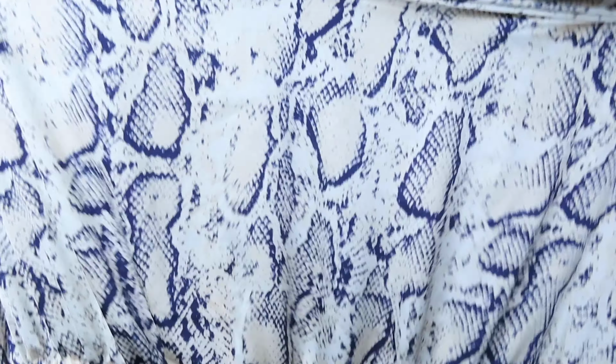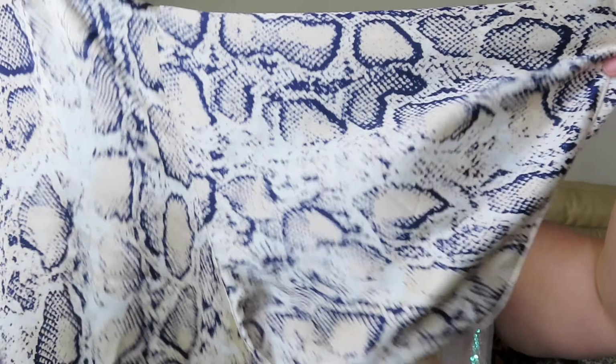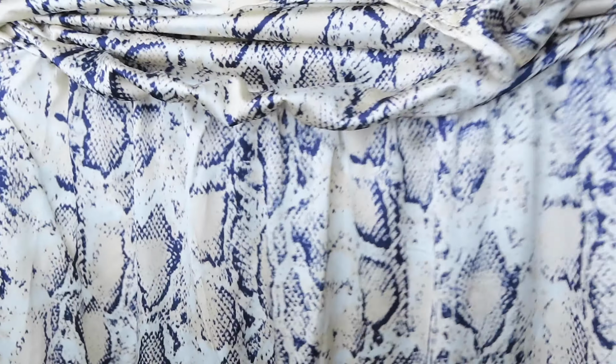Next up is one of my favorite pieces from this haul, and it's this beautiful silk sheen snakeskin maxi dress. And I love this for several reasons. I love the print. I'm a sucker for animal print, particularly snakeskin. I love the luxurious finish that this silk sheen has to it. And this sleeve is kind of like a kimono sleeve that I just really enjoy. I also really love how this comes to a cinched waist and then is a completely flowy bottom half.